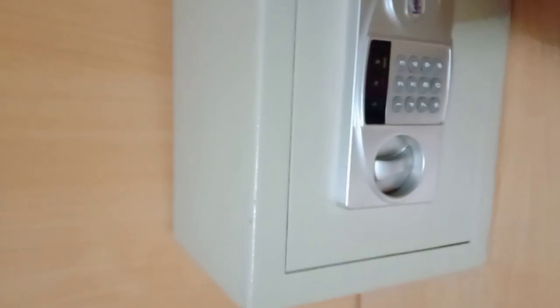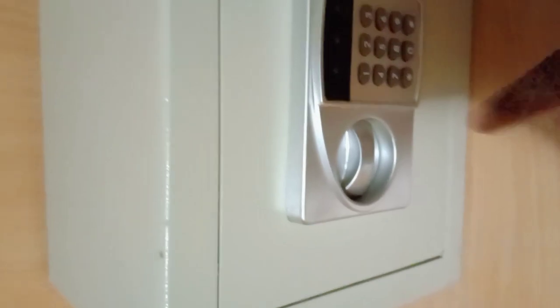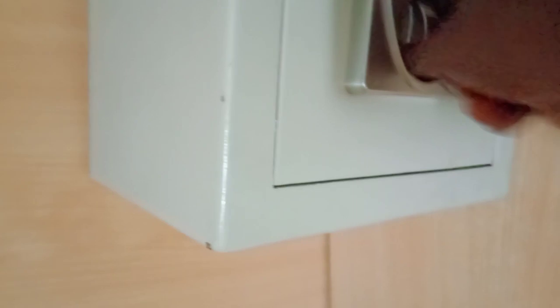Okay, and there is a safe locker. You can keep your safety things like your money, postcards, etc., and here you can lock it. So basically it does not open like this. You have to insert your password. For me it is 1 2 3. Okay, then press S. There will be a green sign. Then you can open the door. Okay, yes, this is fine, no?